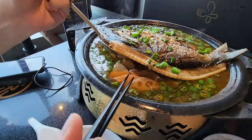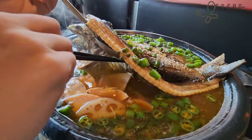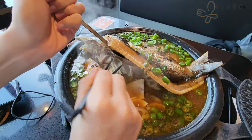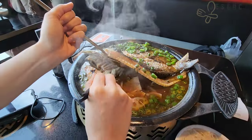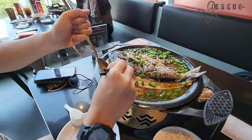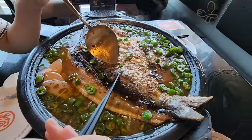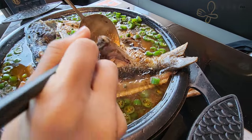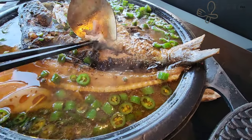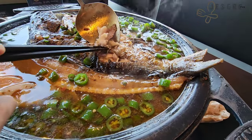So I did dig out some of it. We got all the potato, luncheon meat, lotus root and enoki. Yummy! Okay, let's dig in. Let me show you the meat, how tender it is. Okay, let's eat.